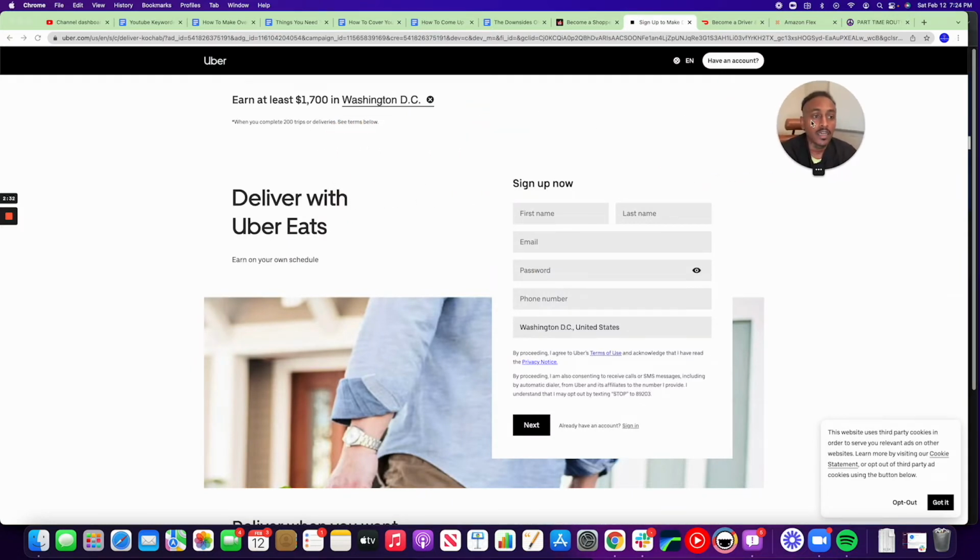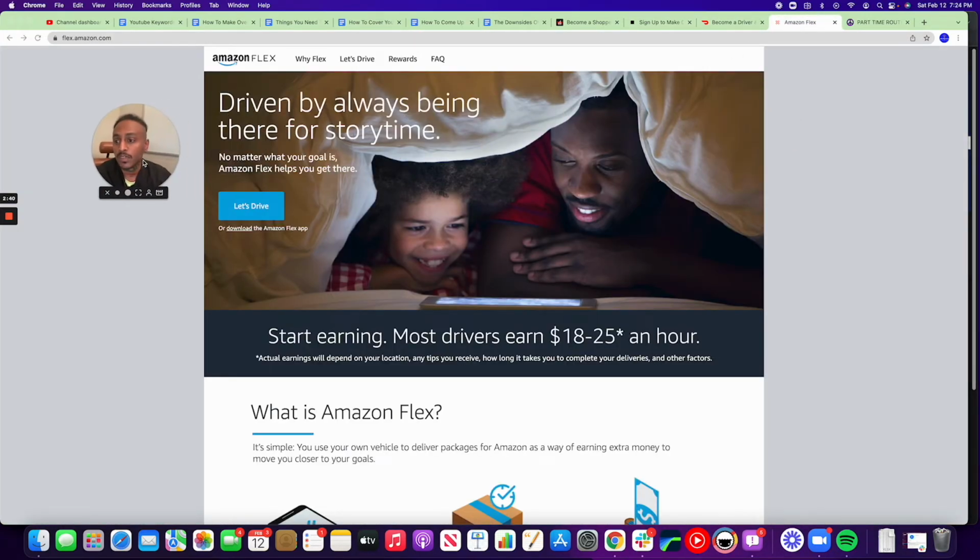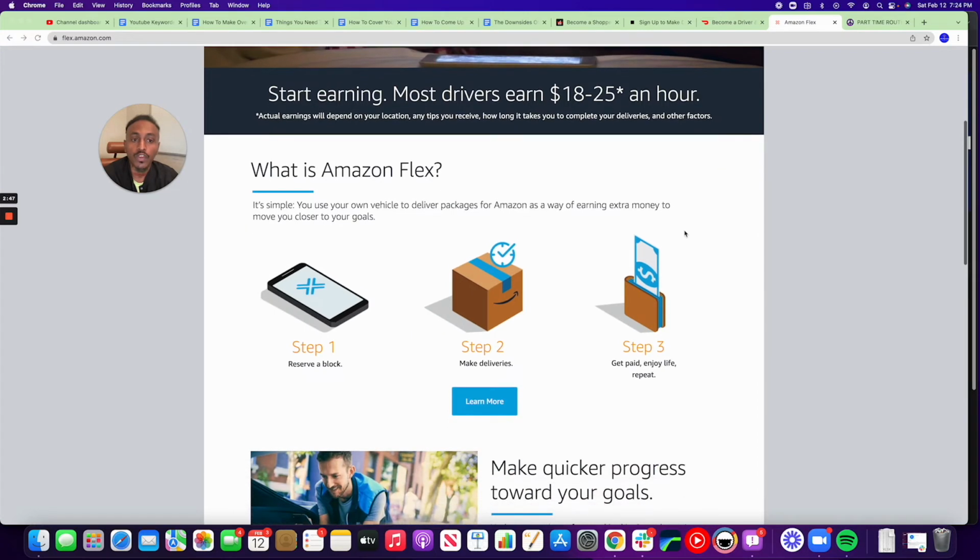Uber Eats, as you can see, is another option. That's just delivering food, same as DoorDash and Amazon Flex. I've discussed them a little bit in detail in other independent courier videos. You can also do this with a small vehicle. As you can see, you can make anywhere from $18 to $25 an hour doing Amazon Flex.